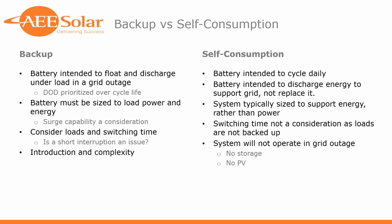So that's backup. In a pure self-consumption application, we've got a battery and we're intending it to cycle daily. So we figured out that there's the cost advantage for us to charge this battery off of PV when power is abundant, and we're going to discharge it when PV is not present and power is expensive, essentially. So either that's for time of use or that's for mitigating demand charges. But we're intending to cycle that battery daily.